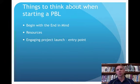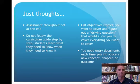You also need to think about your resources. We are limited in our funds. We're limited in the resources we have, but there's more out there than you think. You need to start out by thinking about the different individuals in your school that have knowledge on the topic you're talking about, different individuals in the county, maybe at the university, NC State, etc., that could help you out. And then you need to think of some type of engaging way to launch the project. I think the entry point is one of the most important things about the PBL.